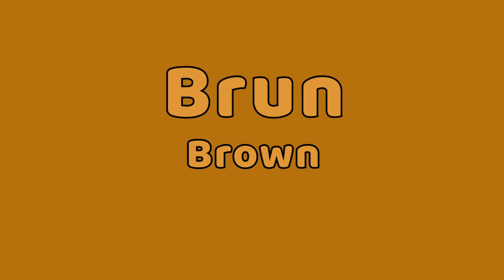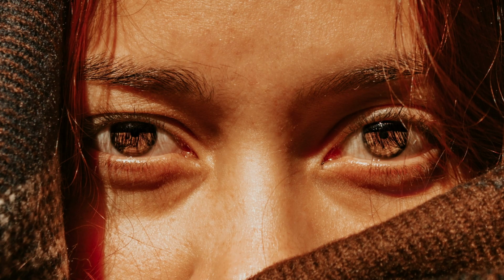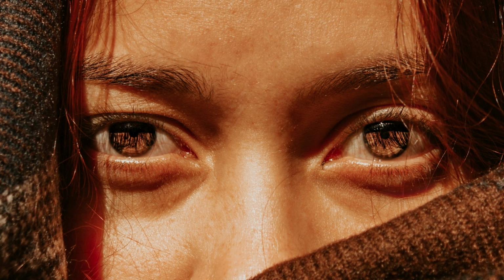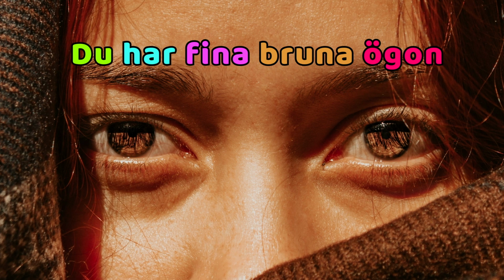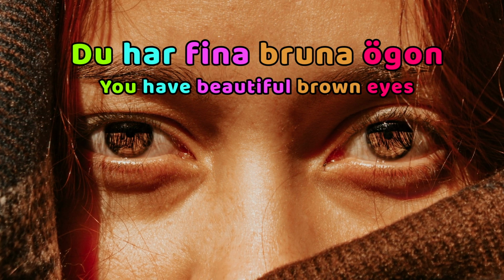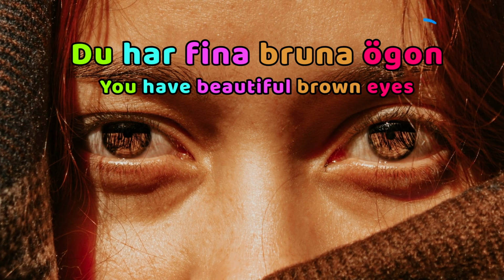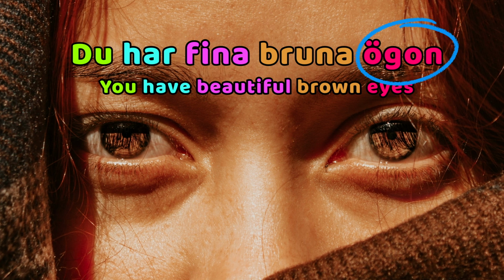Nästa färg. Brun. Brown. En brun björn. Ett brunt skägg. And if you are into brown eyes, then you can say du har fina bruna ögon. You have beautiful brown eyes. And remember the A in the end for the plural version because we're talking about two eyes. Bruna. Du har fina bruna ögon.